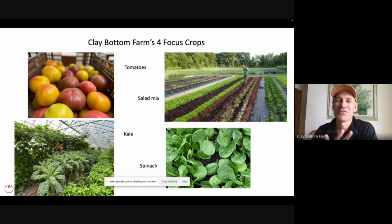Here are the 4 focus crops that we produce. Tomatoes, specifically heritage tomatoes. Salad mix, which is to say greens such as Mizuna mixed with lettuce. Kale and spinach. We do grow a range of crops, a dozen or so beyond this, but these are the focus crops that we want to make sure that we're producing as much of as we can for as long of a season as we can.